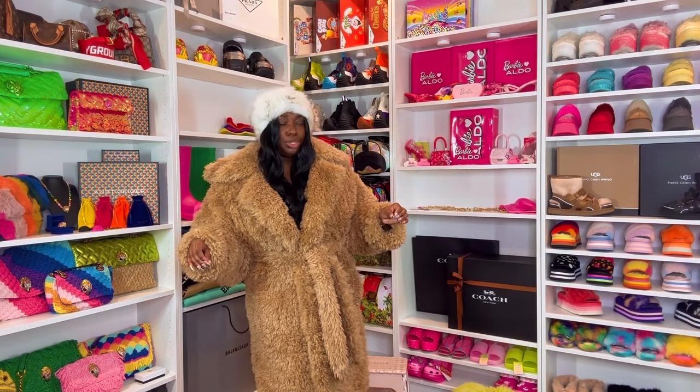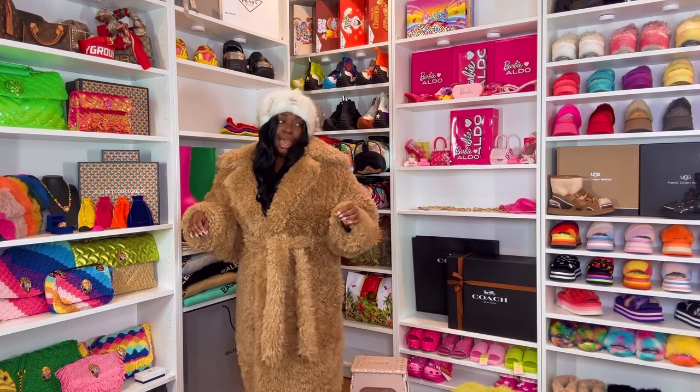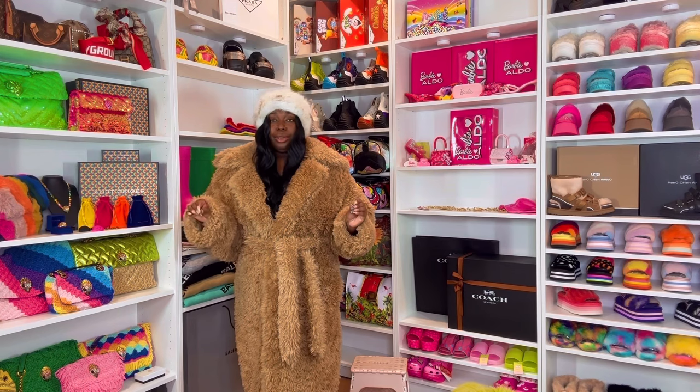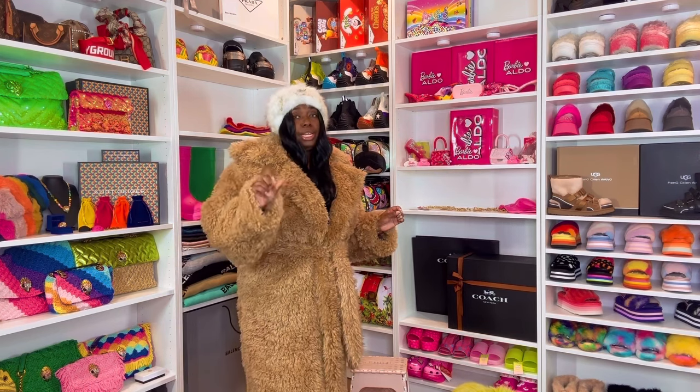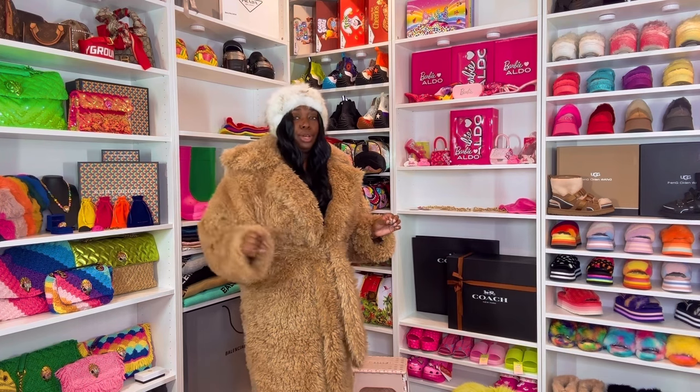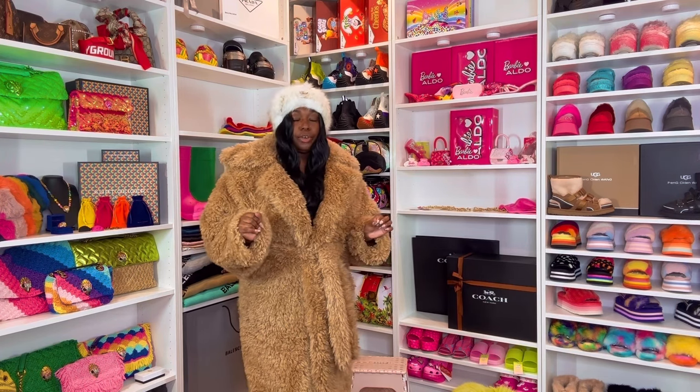I need to go to New York in this. Like, this has to see Christmas in New York next year. Or this year. I keep forgetting we in a new year. But yeah. Now that y'all have seen all the coats and y'all caught all the rich vibes over here, travel on to the all pink Fashion Nova coat haul.